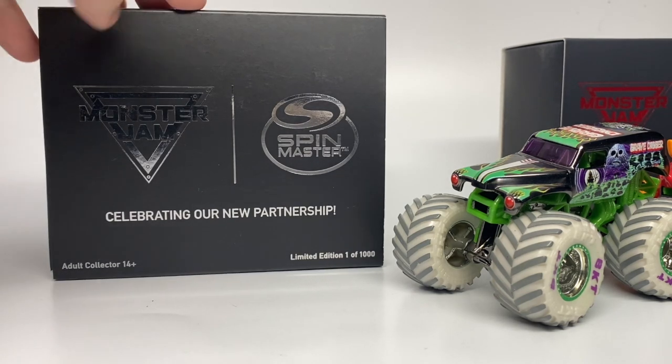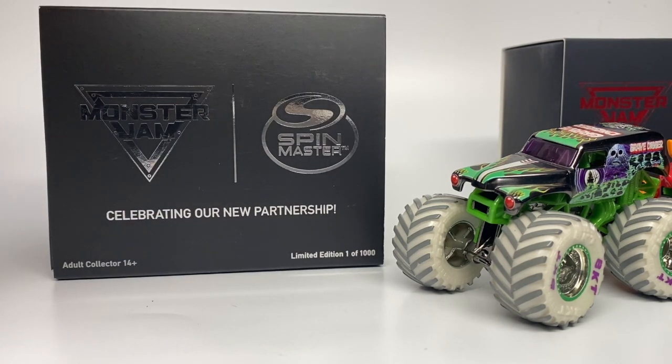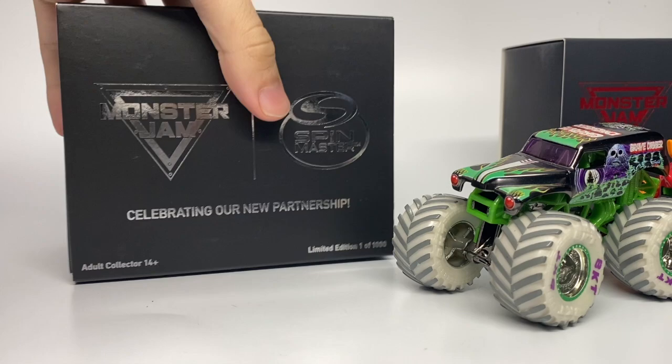So either you get them from Toy Fair, you get them from your company you work for, Monster Jam or Spin Master, or you get them from an influencer like myself or Landon, or you get them on eBay, where most of them actually end up, or a Toy Fair attendee will sell them. So that's the first one.